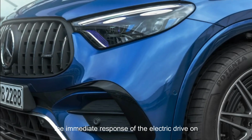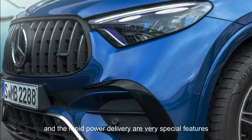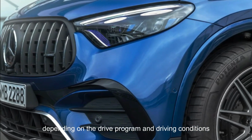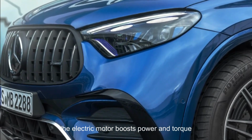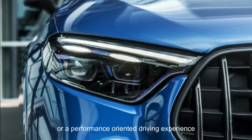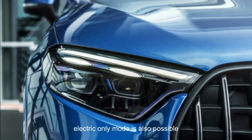The immediate response of the electric drive on the rear axle, the fast torque build-up and the rapid power delivery are very special features. Depending on the drive program and driving conditions, the electric motor boosts power and torque according to the situation, thus conveying either a particularly comfortable or a performance-oriented driving experience. Electric-only mode is also possible.